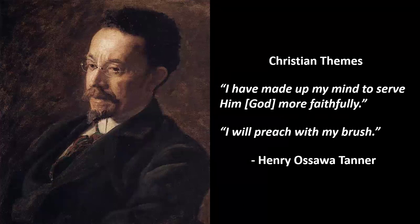And why does he paint all these religious themes? Well, a few quotes from letters that Tanner wrote. He said in one instance, "I've made up my mind to serve him," meaning God, "more faithfully." And then in another letter he wrote to a friend, "I will preach with my brush." Remember, Tanner's father was a minister, and later in life, he became very religious himself.